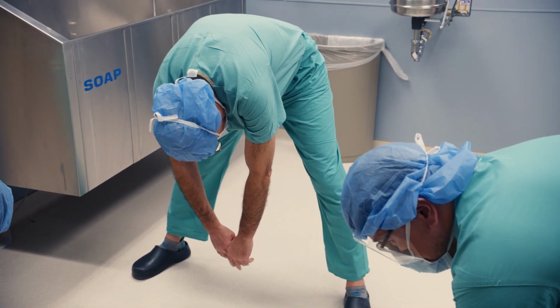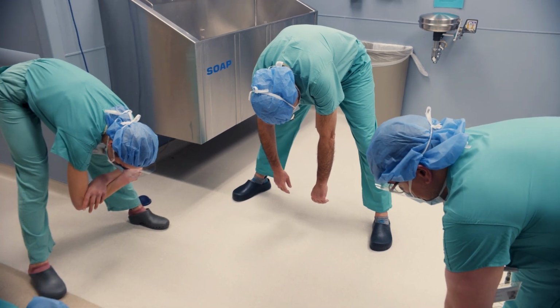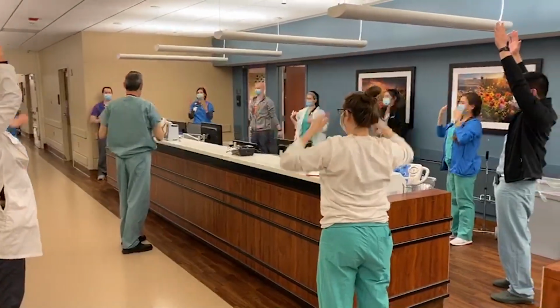So I do really think that the stretch circle is an important activity before surgery, and not just for gynecology, not just here at Northwestern Medicine, but really for every specialty in every hospital. And so we took the extra step of publishing this in academic medicine, and I'm hoping that this will be adopted to improve outcomes everywhere.